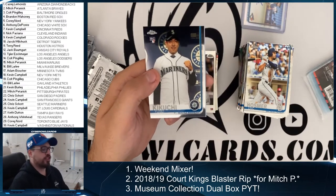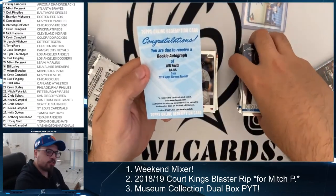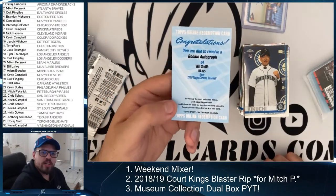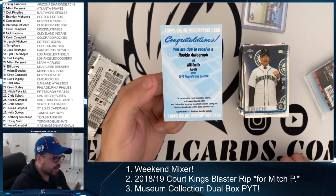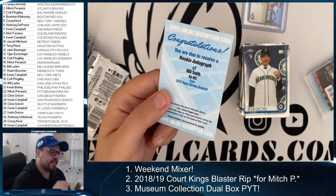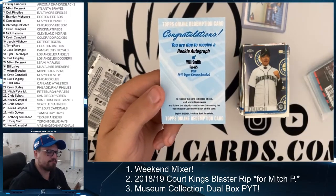And our redemption is Will Smith rookie auto. Really? Rookie autograph of Will Smith. This is a base rookie auto for the Dodgers that's going to Colt. I'm a little surprised because we pulled a blue one and it was in the box. So why is the base one not in the box?